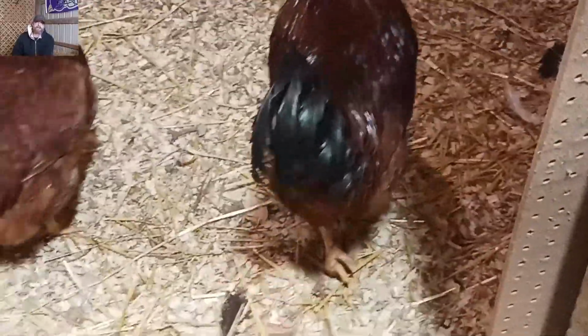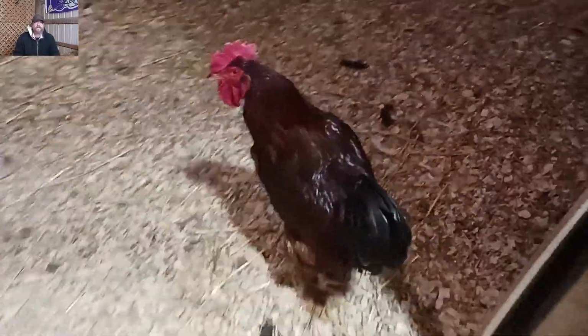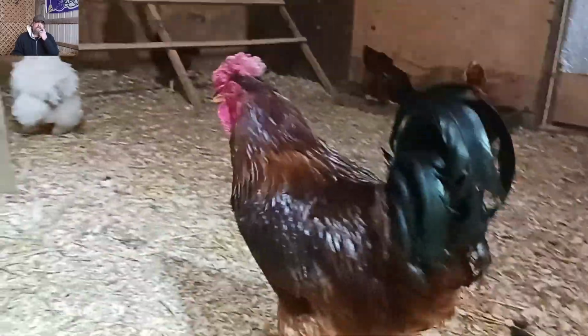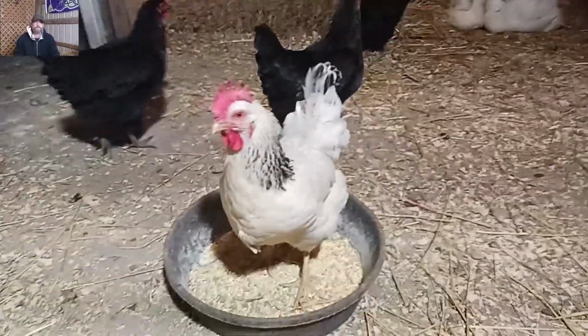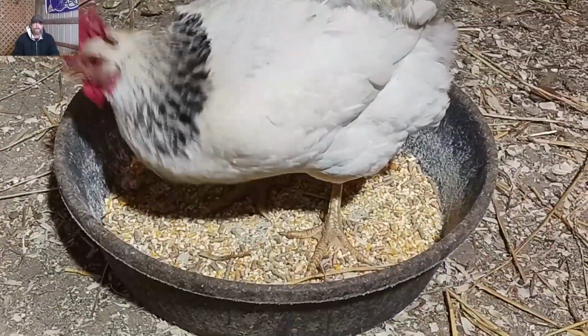This would include breeds like Dominiques, Orpingtons, the Reds I mentioned before, Jersey Giants, Barred Rocks. They act almost like dogs in some cases. They'll run up to the fence and greet you, or if you come into the coop door, they're right up under your feet. So they're pretty relaxed around your presence.